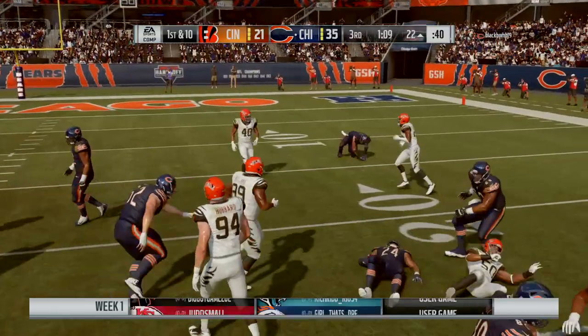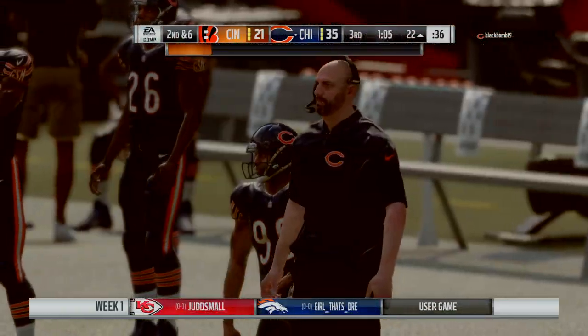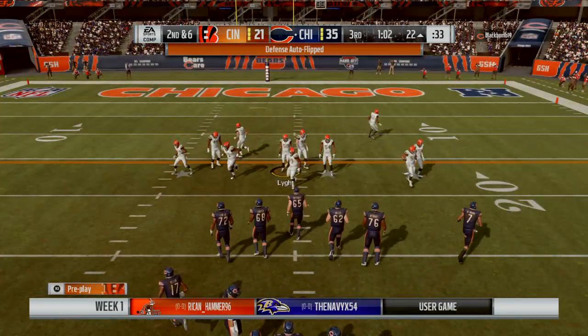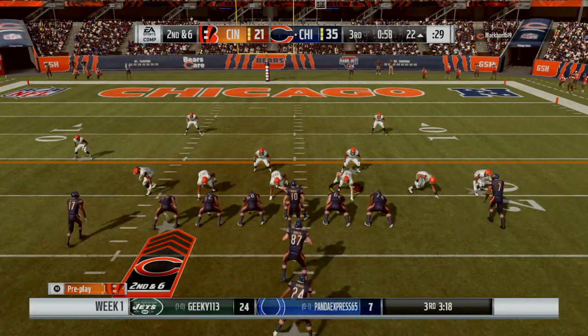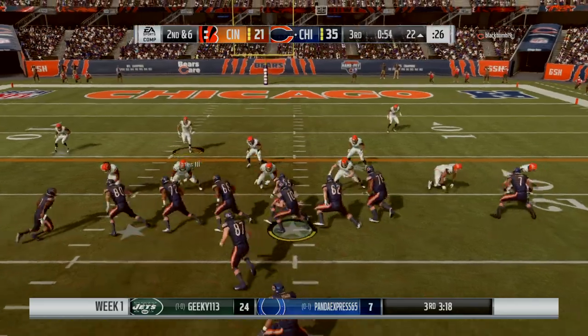Trubisky with a give to Howard. And he's going to fight his way forward here for a modest gain. And give him 4 yards there. It'll be 2nd and 6. Third quarter and you've got the lead. You're not ready to go into that 4-minute offense to close the game out, but a running game can really benefit your team right now.